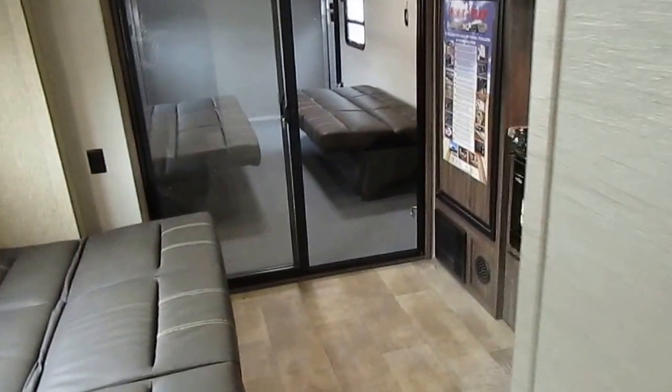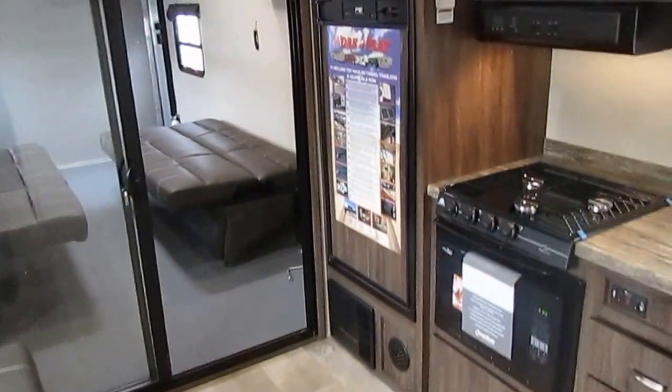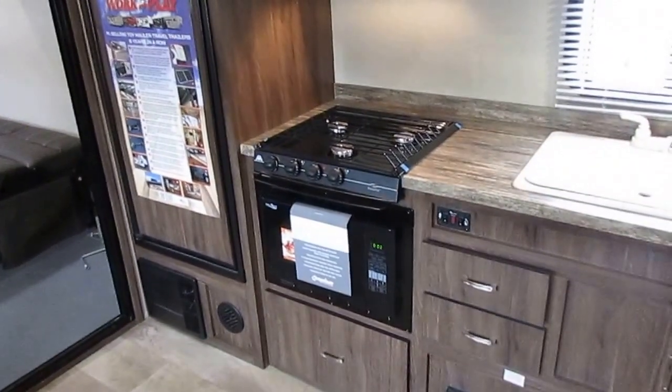$34,900 while it lasts, and we can always special order you whatever you want from Work and Play as far as options and floor plans.